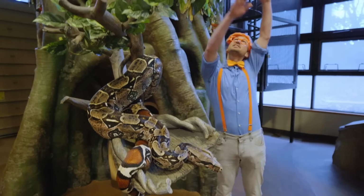Hey, it's me, Blippi, and today I'm at Woodland Park Zoo in Seattle, Washington. I am so excited to learn about penguins. Yeah, these are penguins, and they're actually Humboldt penguins.